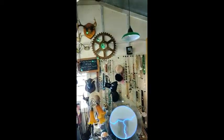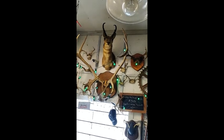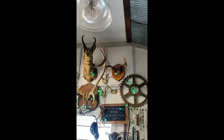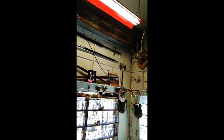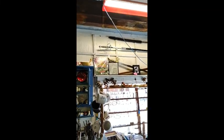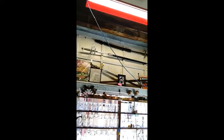What else we got? We got a giant caribou rack. Look at the size of that thing. It's got to be a 4 foot spread. 2, 4, 5, 10 point up top. I don't know what you call the bottom. Got some really cool swords. What happened to my... I had another sword here. I don't know.